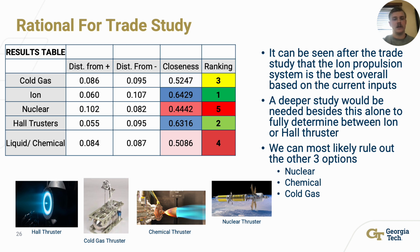But as you can see, the second place, the hall thruster, is also very close. So once we were able to do this, we were able to rank the top two clear choices while opting out of the rest of the three choices. However, it is noted that based off of the top two being so close, further trade studies would need to be conducted, and it's something that we would definitely do.